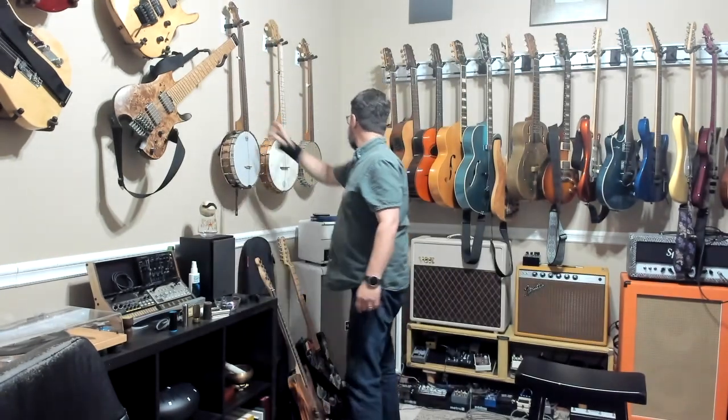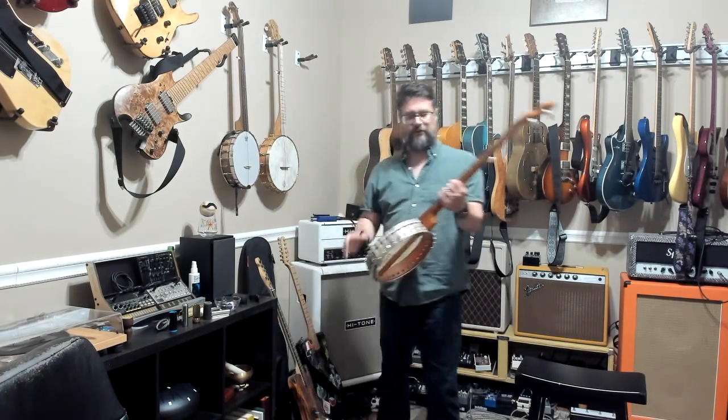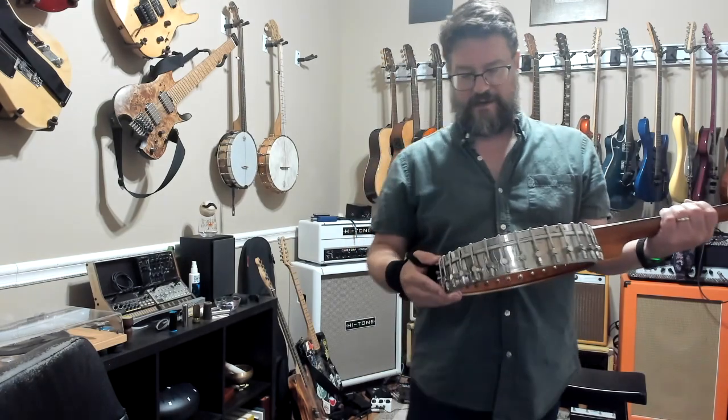Someone needs to figure out how to sell that sauce. I did sell a fretless banjo. This one I have to do a little bit of work. I loaned it out, and I got some damage.